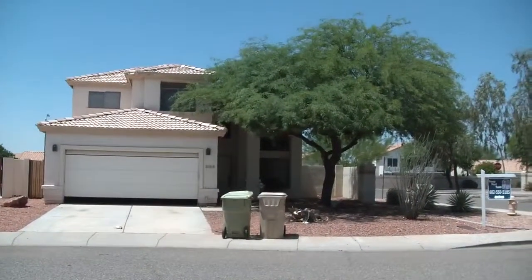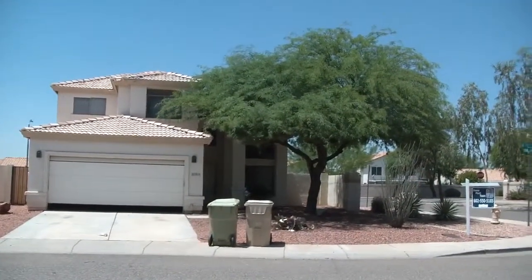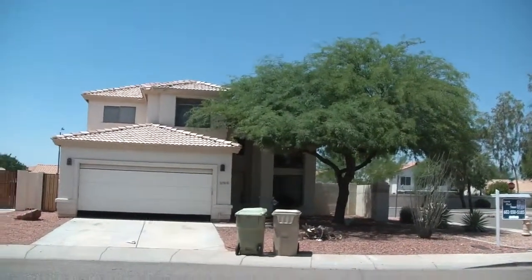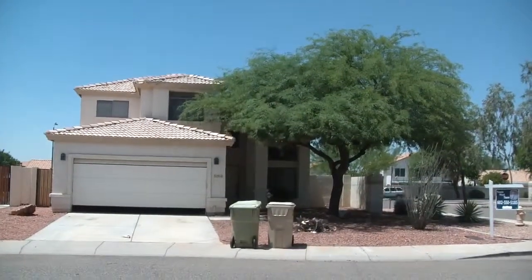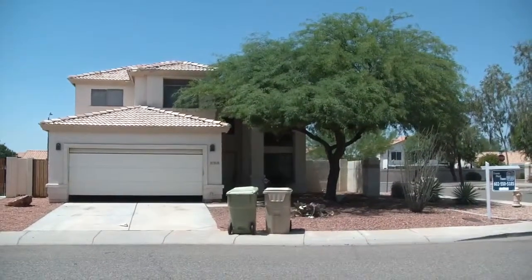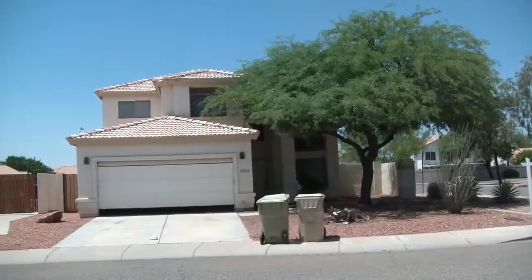We are at 21908 North 70th Drive in Glendale. This is in Floricova, and it's a Knoll home. It's 4 bedrooms, 3 baths, 2,046 square feet, built in 1995, has a private pool, and it's on 5,500 square feet of land.